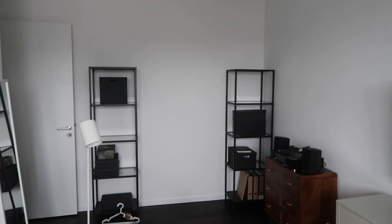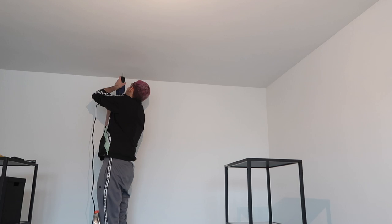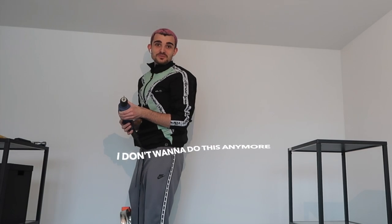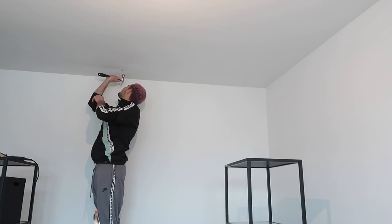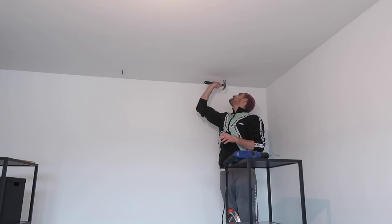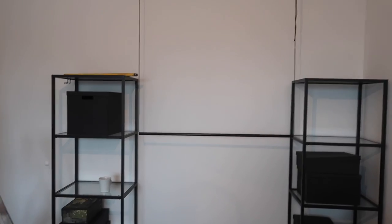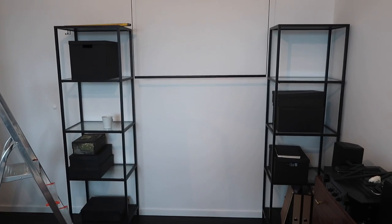The second thing is we have to start drilling now. Here I want to hang a clothing rail from the ceiling. I hate drilling overhead. I don't want to do this anymore. Let's hope this hole is deep enough. I did it! There's dust everywhere. It's awful. I know it's hanging quite low, but I don't mind that. And by I don't mind, I think I like the look.